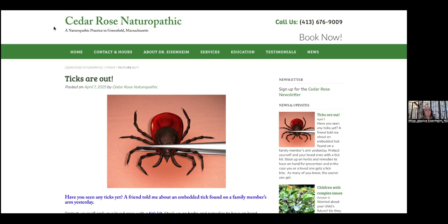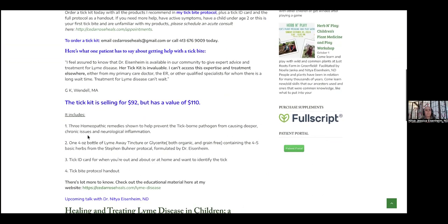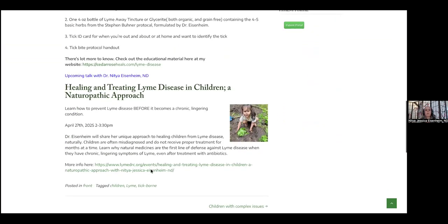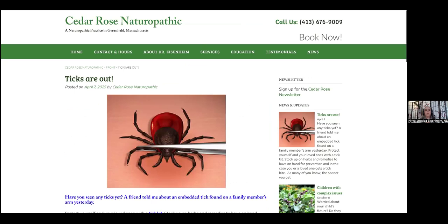But just that on the website, if you go here to where it says Ticks Are Out, I like news and blogs over here. And then this is just about the tick kit and how much it is and what's in it. And this is about the talk today. We're also going to be doing another urban play children's plant medicine and play workshop in June, just for anybody who's local and interested.